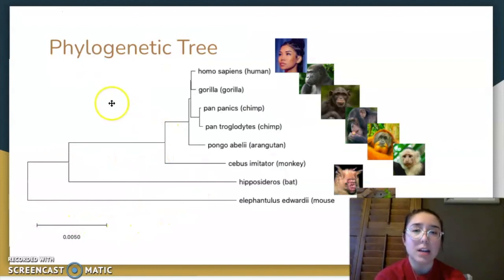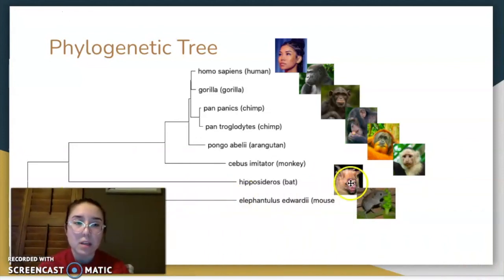Okay, and here in the phylogenetic tree that I did, I noticed it's mainly in the monkey family, kind of, and then towards the end, it goes to more of a bat or mouse type of animal. I was kind of surprised that it was mainly in monkeys, mainly in that family.